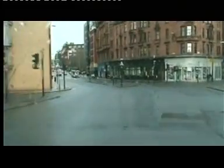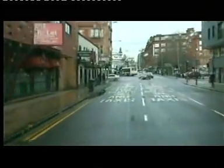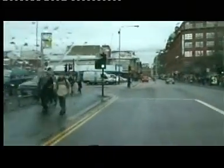So continuing over the Stockwell Bridge and over into Stockwell Street, we're going to take the third on the left. That's the second we're passing, and taking the third on the left into Stockwell Place. Again, this is a tight turning if cars are parked.